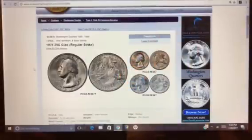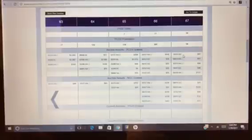Now, if I were to scroll down on this profile, you'll be able to see what the 67s sell for here in this right column, and that's based off of sales from Heritage Auctions, eBay, Great Collections, that sort of thing. So if I were to look here at the 67s, they only sell between $50 and $100.